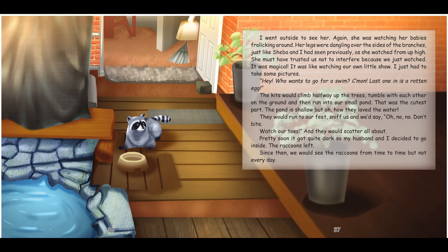Pretty soon it got quite dark, so my husband and I decided to go inside. The raccoons left. Since then, we could see the raccoons from time to time, but not every day.